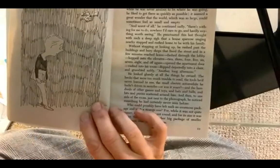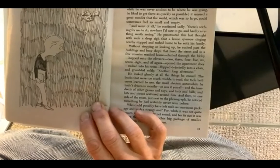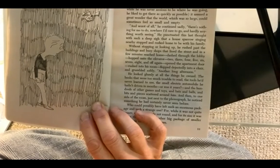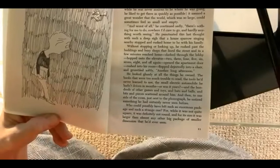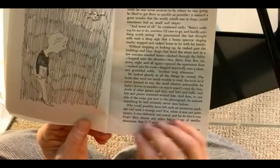As he and his unhappy thoughts hurried along, for while he was never anxious to be where he was going, he liked to get there as quickly as possible. It seemed a great wonder that the world, which was so large, could sometimes feel so small and empty. And worst of all, he continued sadly, there's nothing for me to do, nowhere I'd care to go, and hardly anything worth seeing. So right now, next to the name Milo on your list of characters, jot down a few character traits you think Milo has.